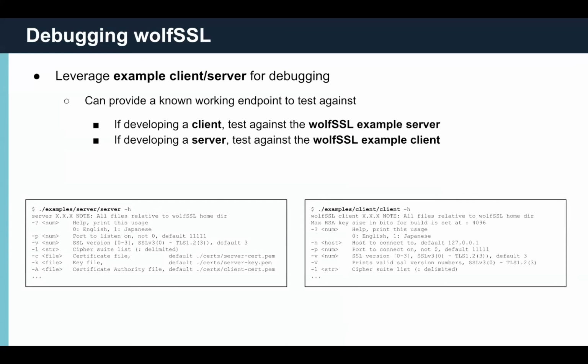The second thing helpful for debugging can be to leverage the example client and server. Like I mentioned, if you're developing a server, you could use our example client as a known working client, and vice versa.